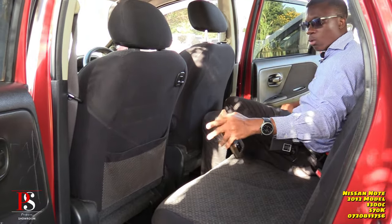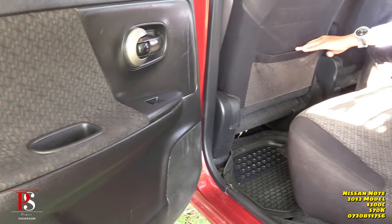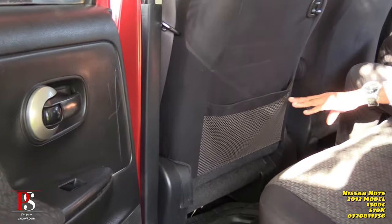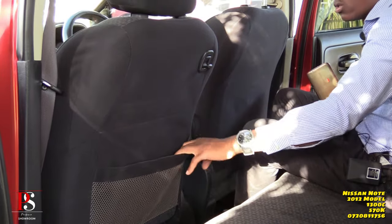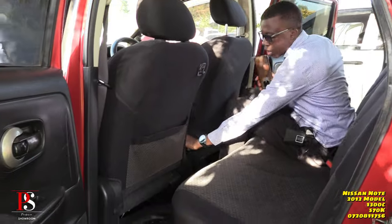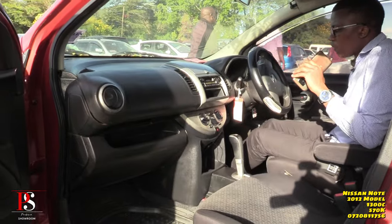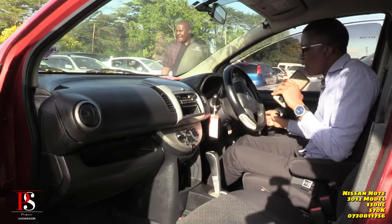We don't have the side compartment storages for the doors, but we have the back pockets for the seats where you can put so many documents. It's only on one side, but it doesn't have it on the other side. But if you want to place more documents, you can use the front one. It's actually accessible from behind. The mileage of this car so far is 122,275 kilometers. This is a very good car.